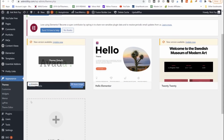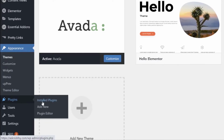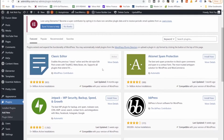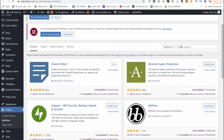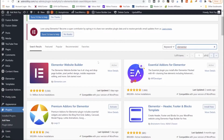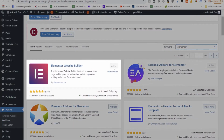Next, what we're going to do is we're going to install the Elementor plugin. So come here under plugins, come here to add new, click on that. It's going to pull open the add plugin page here, where we can see a list of plugins that are populating under the featured tab. We're going to go over here to the search bar though and type in Elementor. Now when that loads up, we're going to see Elementor come up first. So we're going to go ahead and install this plugin by clicking the Install Now button.